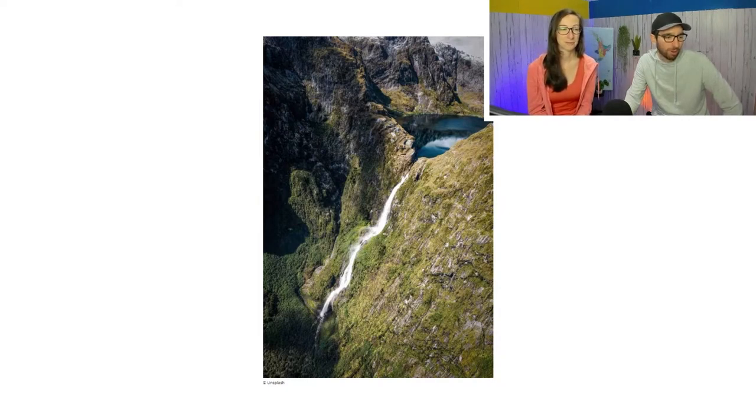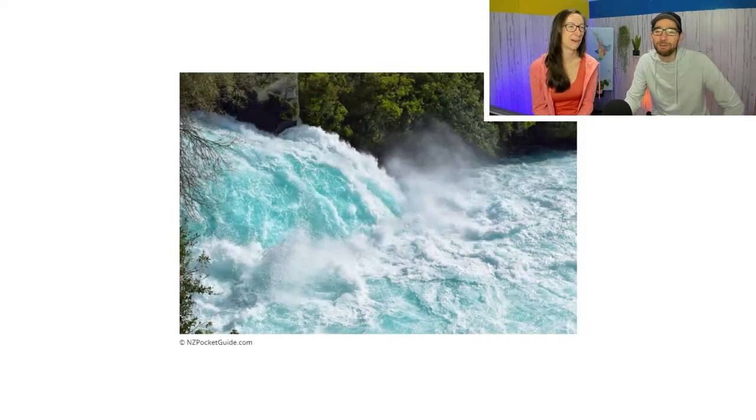Okay, so next waterfall on our list, Rumbles? No, not Rumbles. Barrel roll? No. What's the word for that? I don't know. Drum roll, please. Drum roll, yeah. It is Hooker Falls.